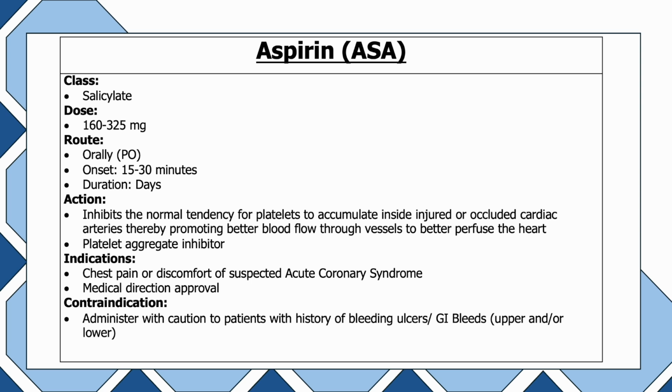Your general dosage for aspirin is going to be anywhere between 160 and 325 milligrams. Most baby aspirin tablets are 81 milligrams. So we will give our patients 4 81 milligram tablets for 324 milligrams.